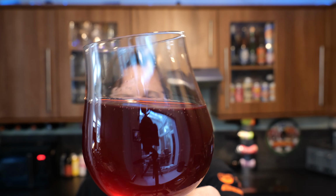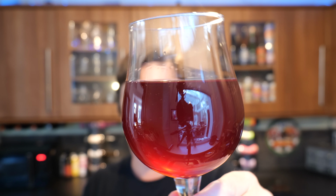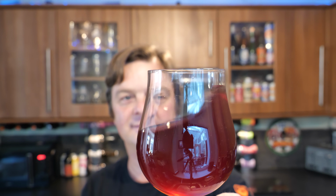I wanted to catch that last piece up to the microphone, that last moment of hissiness. You got a lovely looking beer here. Lovely carbonation to it. It's a deep red hue to the beer. I got high hopes for this.